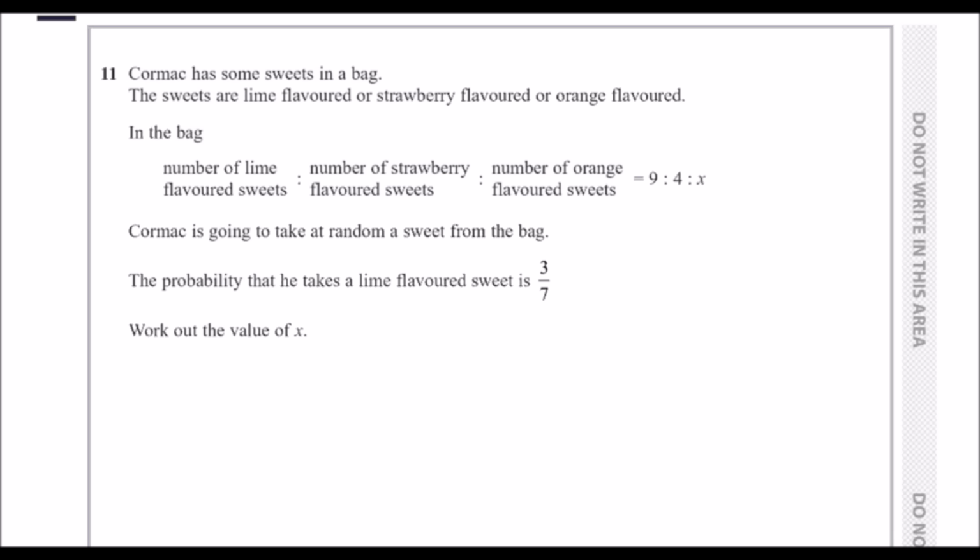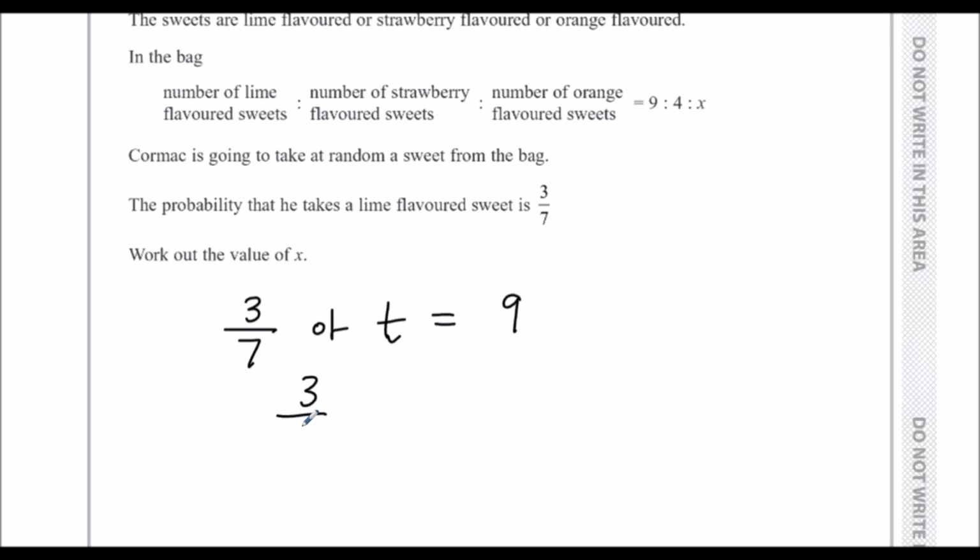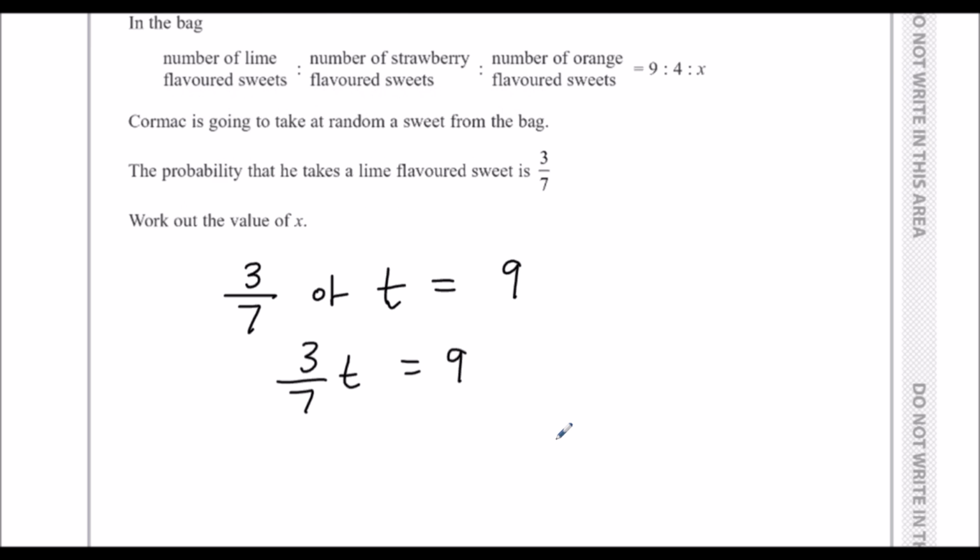So 3/7 of the sweets are lime flavored. So 3/7 of the total, T, is 9 parts. T is the total number of parts. So 3/7 of the total number of parts is 9. That means 3/7 of means times, so 3/7 t equals 9, and we can just solve this for t.